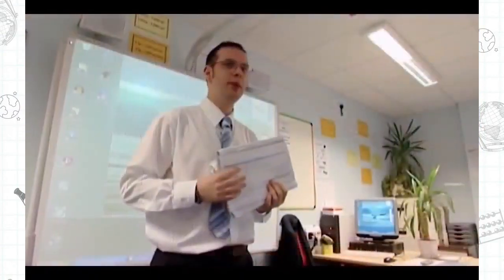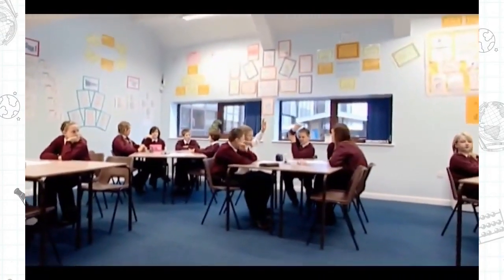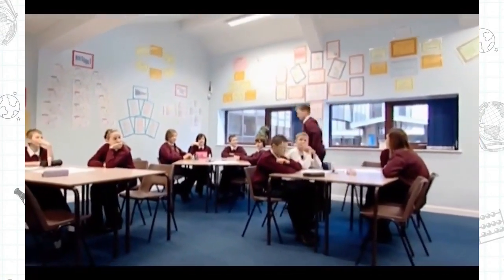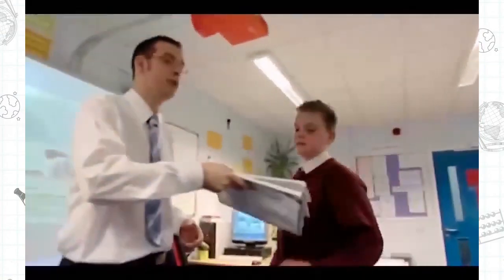Morning. How many of you in here have got a paper round? Put your hand up for me, please, if you've got a paper round. To start off the lesson, teacher Daniel Gadd is asking some of the students to deliver newspapers to their classmates. Got some newspapers here and I've put four people's names on them. Matthew, will you deliver them for me, please?